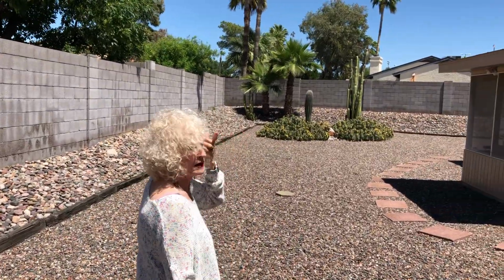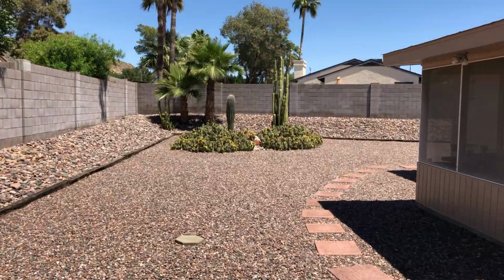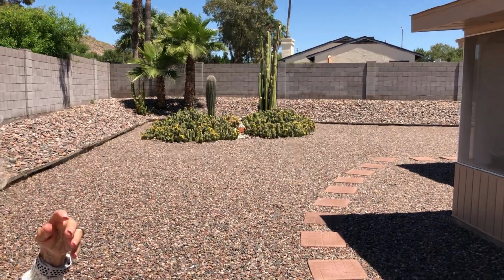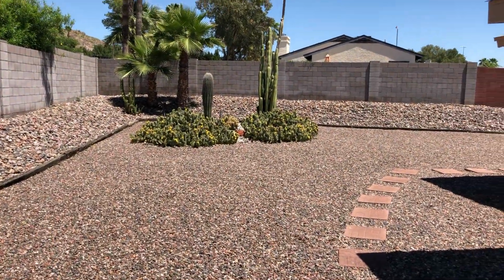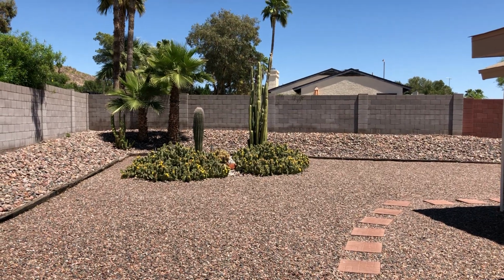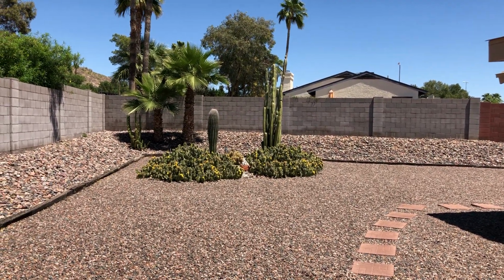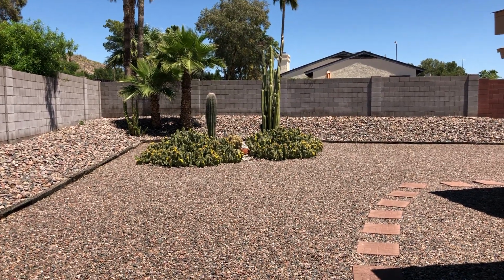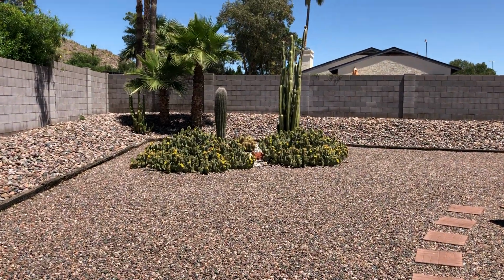So, coming down here to the corner of the yard, which I seldom frequent, I have a beautiful, what shall we call it? We call it the cactus garden. And I'll tell you what kind of cactus those are in a minute.